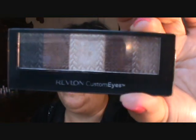Let's see, oh, I know, my Sephora blush, okay. And then this is going to be a favorite. I'm sneaking it in even though it is May and I've only used this today, but I've used the other one in April, and that is the Revlon Customize. This palette is naturally glamorous. I was going to say naturally gorgeous.